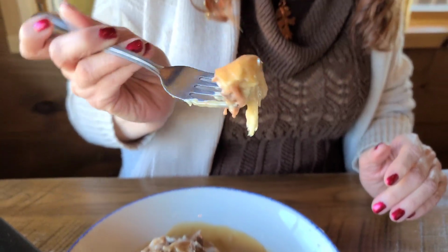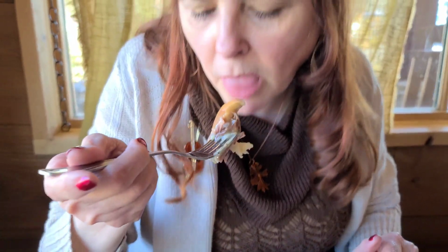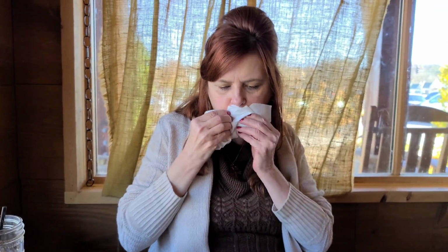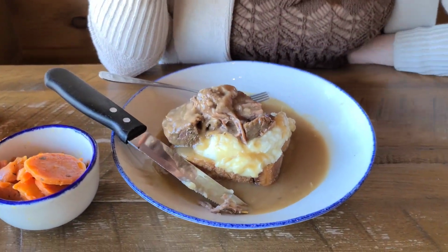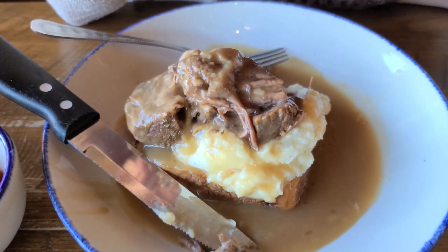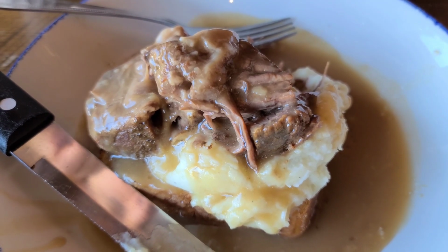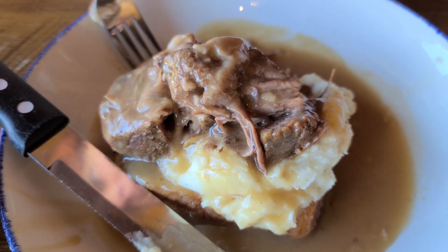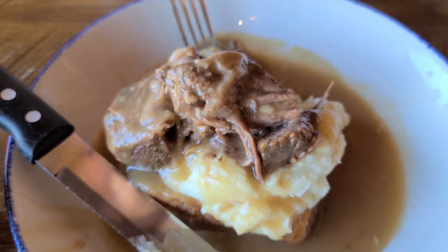Look at that big old piece. Man. Yeah, I see. That looks good. Let us know if it's farm fresh. That's really good. I like the gravy. I think it's homemade. The meat is excellent. Mashed potatoes, and this is a grilled bread is what it was. Excellent. Really good. Good choice.